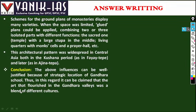The ground plans of the monastery display many varieties. When the space was limited, the grouped plans could be applied, combining two or three isolated parts with different functions: the sacred zone, a temple with a large stupa in the middle, living quarters with monks' cells, and the prayer hall, etc. This architectural pattern was widespread in Central Asia, both in the Kushana period, as in the Payat Tepe, and the later, as in the Ajina Tepe.